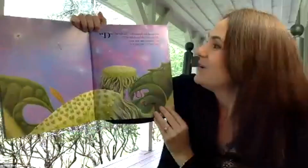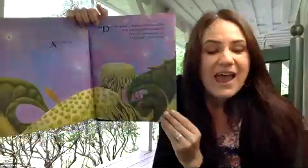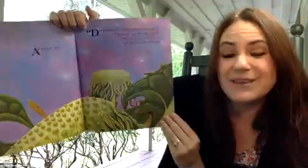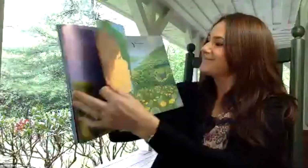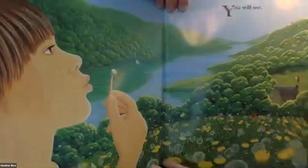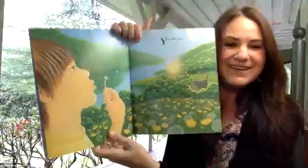Don't be afraid, whispered the dandelion. The wind and the sun and the rain will take care of you. Let go, and you will see. You will see. Look at all the dandelions down here in the field. So that's the end of our book, The Dandelion Seed.